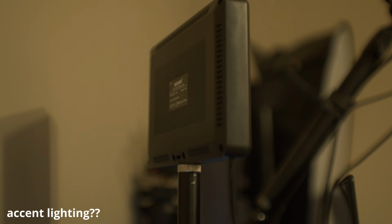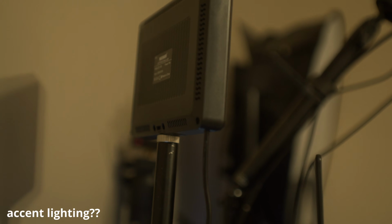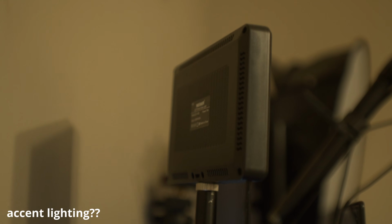And then of course I have the microphone arm. I got my little light right there. And then mostly that is the light. This is more just for contrast? That's not really the right word, but it kind of is what it is.